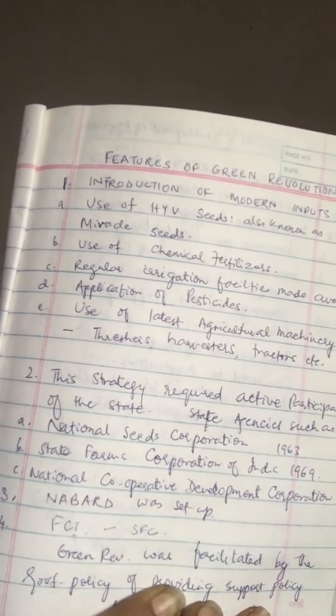Sometimes this new technology is also described as seed fertilizer water technology. And of course, there was use of pesticides, because weeds also absorb a part of chemical fertilizers. They had to be regularly uprooted, and again, to protect the plants from diseases, the use of pesticides was emphasized. So this was an introduction of a package program which includes high yielding variety seeds, fertilizers, irrigation, pesticides.